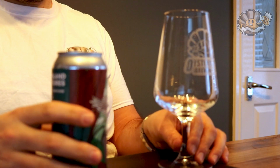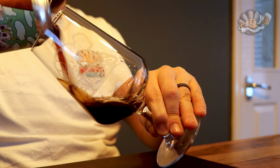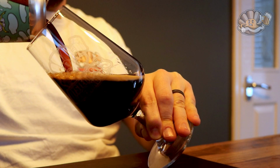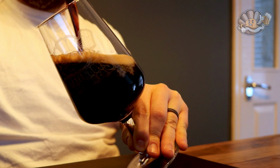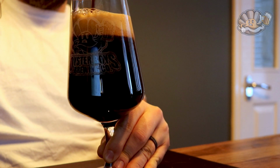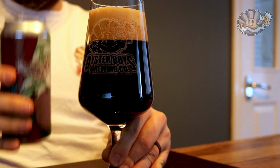So, well, yeah, let's get this into the glass, see what we think. I mean, we're expecting this to be pretty much jet black, and that's pretty much all we can talk about. But let's get it in there now. Well, you're right about the jet black. Yeah, nice tan head forming as you pour it as well. I'm a big fan of that. And don't worry, guys, we're not drinking this one icy cold like we normally do with the lagers. We've let this one come up a bit so we can actually taste it a bit better.